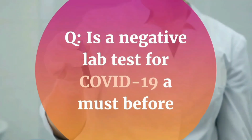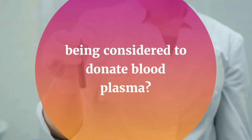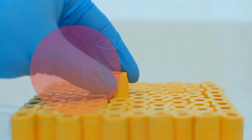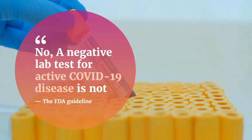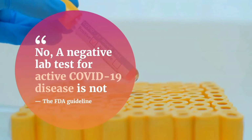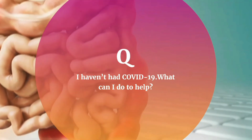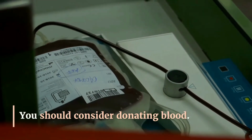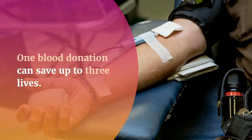Q. Is a negative lab test for COVID-19 a must before being considered to donate blood plasma? No, a negative lab test for active COVID-19 disease is not necessary to qualify for donation. The FDA guideline. Q. I haven't had COVID-19. What can I do to help? You should consider donating blood. One blood donation can save up to 3 lives.